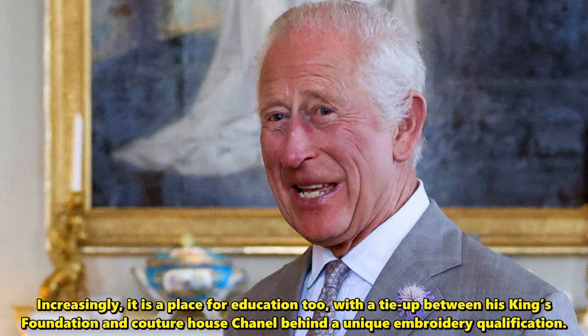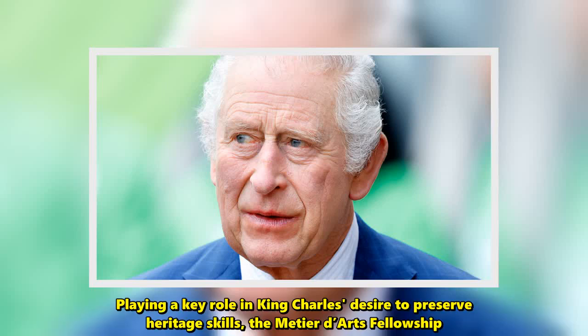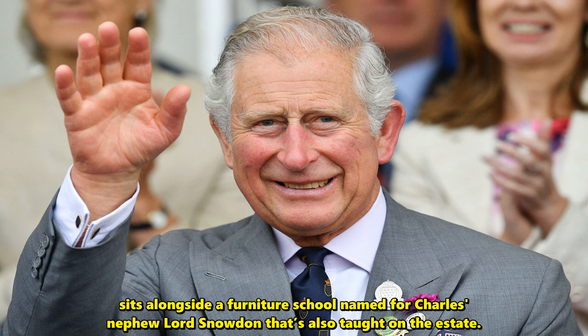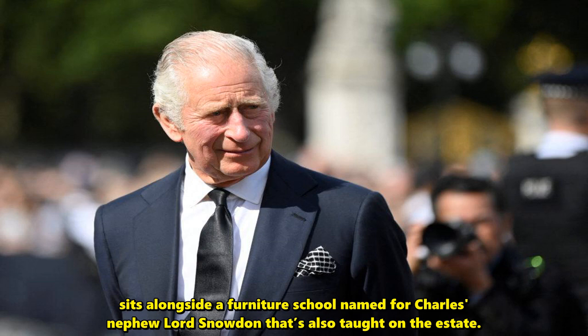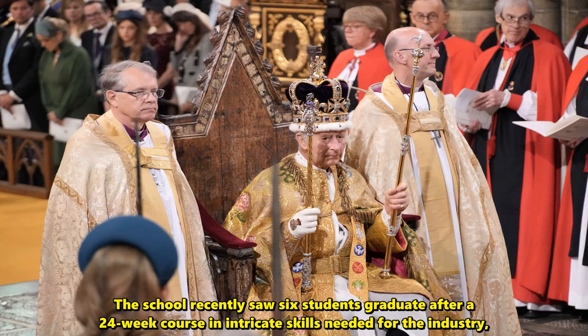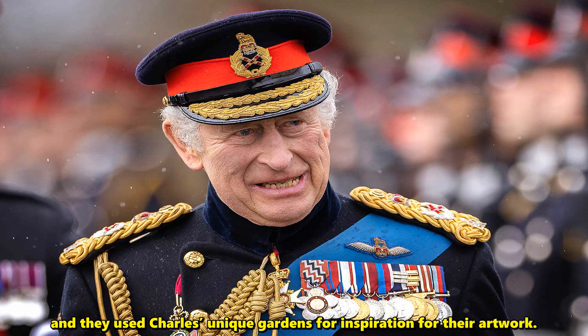Increasingly, it is a place for education too, with a tie-up between his King's Foundation and couture house Chanel behind a unique embroidery qualification. Playing a key role in King Charles' desire to preserve heritage skills, the Métiers d'Arts Fellowship sits alongside a furniture school named for Charles' nephew Lord Snowdon that's also taught on the estate. The school recently saw 6 students graduate after a 24-week course in intricate skills needed for the industry. And they use Charles' unique gardens for inspiration for their artwork.